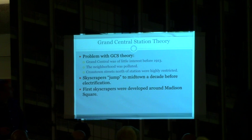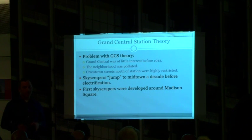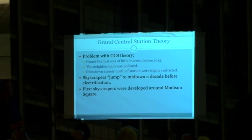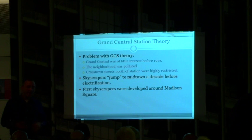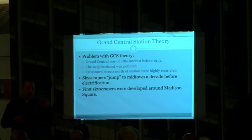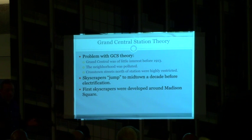Okay. The problem with the Grand Central Station theory is, number one, Grand Central Station was of little interest before 1913, and I'll talk about that in a minute. But more broadly, north of the depot, there was pollution. I mean, the trains were running on coal and steam, and it was not a good environment overall.